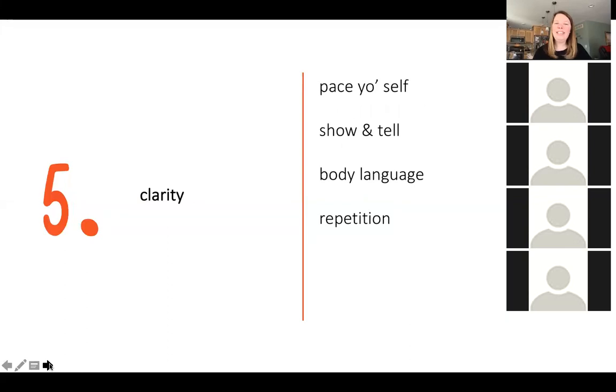Fifth tip for you today is clarity. So one thing I would definitely recommend is pace yourself. I tend to talk really quickly. And I also know that I have a very limited time frame where I have people that are going to pay attention and be able to be here.